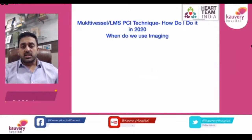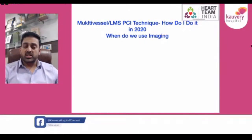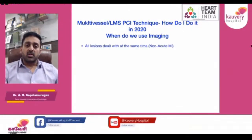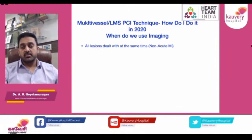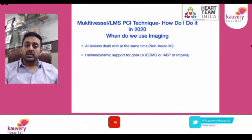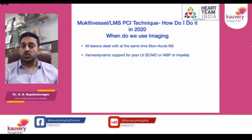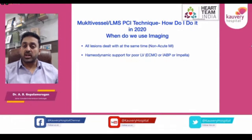So multivessel and left main PCI technique, how do we do it in 2020? What routinely happens here? All lesions are dealt with at the same time in non-acute MI. This is a non-MI cohort I'm talking about. Of course, many patients have poor LV, and we have a low threshold to use blood pressure support mechanisms like ECMO or IABP or impeller.